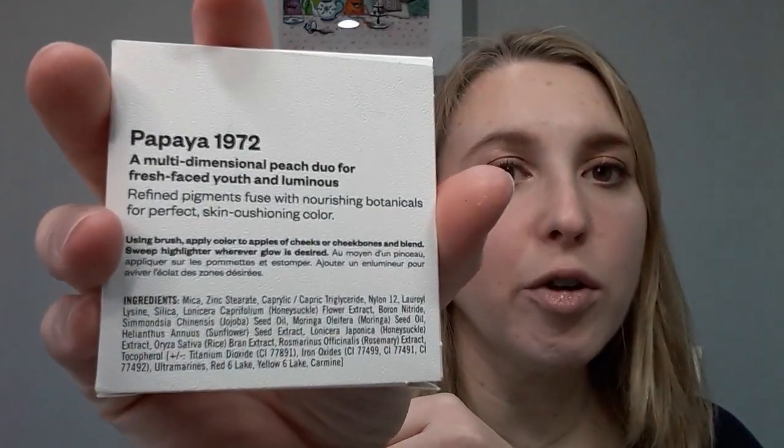So today I am going to go over two new Kosas products that I purchased. The blush is not new to the Kosas line, the lipstick is. So we're going to look at the Color and Light Pressed Blush and Highlighter Duo in Papaya 1972. And here are the ingredients.